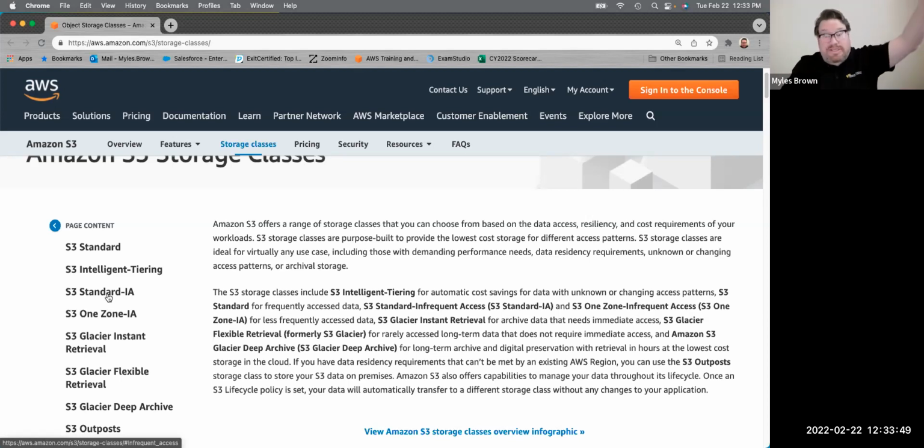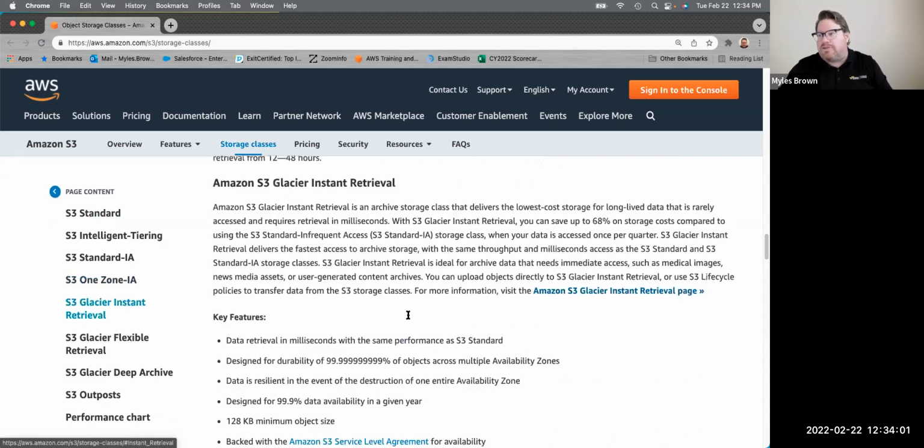You take that to its next logical conclusion and you get Glacier. Well, Glacier, they've renamed to Glacier Flexible Retrieval and Glacier Instant Retrieval. So there's a little bit of a difference between them. Instant retrieval is an archive storage class that delivers the lowest cost storage, but we can still access the data in milliseconds. Okay? So you can save up to 68% on storage costs, but your data is still accessible.